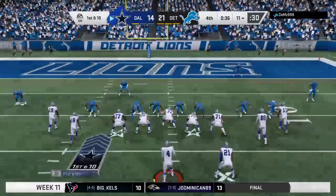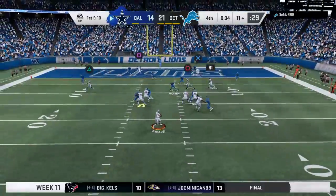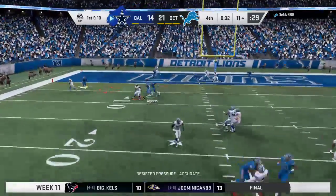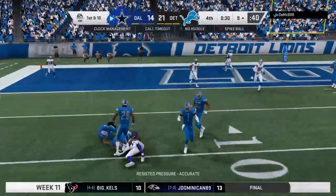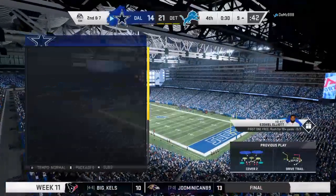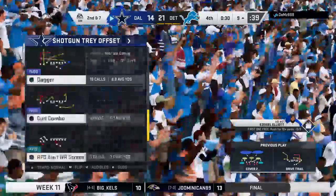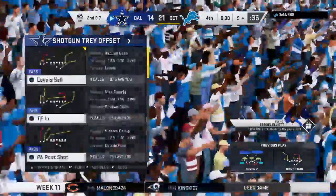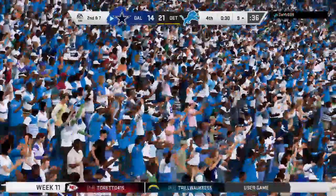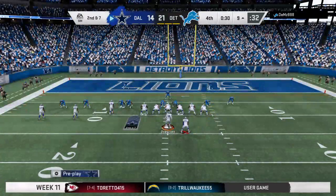Prescott going to come up, first and 10. And he's hit on all 5 of his pass attempts on this drive so far. This will be caught just inside the 10. The Cowboys signal for their third and final timeout as they get it right at the 32-second mark of this fourth quarter. That first down completion only netted him 3. Second and 7.